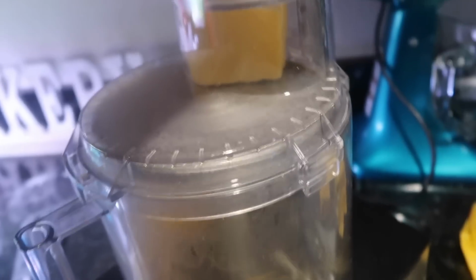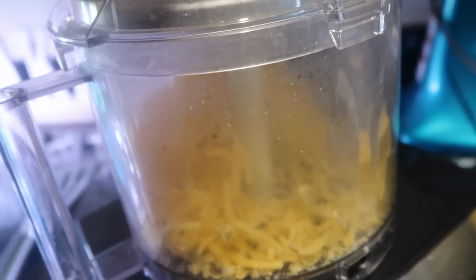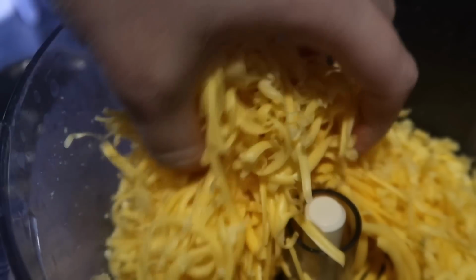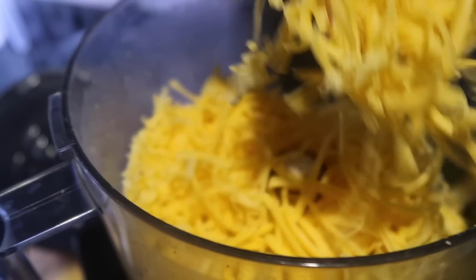So we always buy the blocks of cheese. We buy Tillamook. We are a Tillamook family forever. When I get home, I'll cut it into smaller sizes that'll fit in my food processor, and then I'll put the shred plate on and just put it through. And then I have perfectly fresh shredded cheese that doesn't have wood pulp on it. And it tastes a lot better. And it melts a lot better. And it's just all around better. I'm not a fan of pre-shredded cheese.